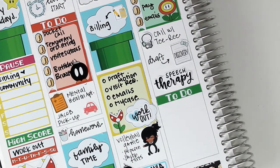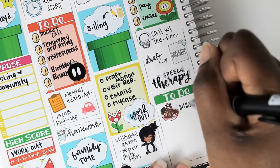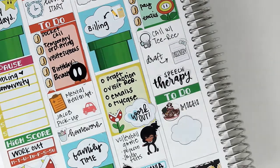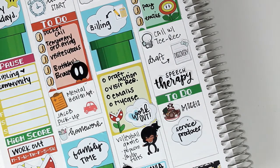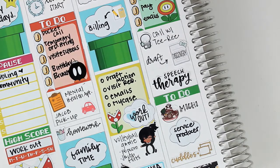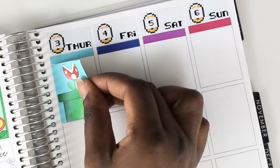And if you notice, I'm trying to do a little bit of color blocking. So the to-do header is green just like the header at the top. And then I put down a sticker from Happy Diet Stickers to note that we went to Michi Ramen for dinner. Hey, little boy. And then I put down a cloud sticker from the kit to note that I was the service producer for the Wednesday service. I finished off by putting down that cuddle sticker from Randy Plans. It's foiled gold. And then I moved to Thursday.